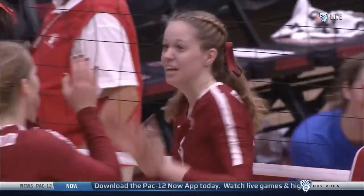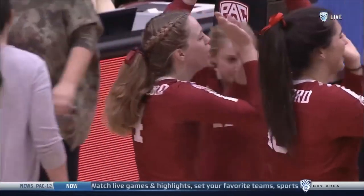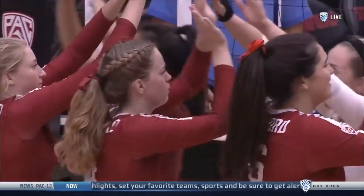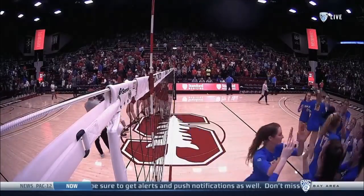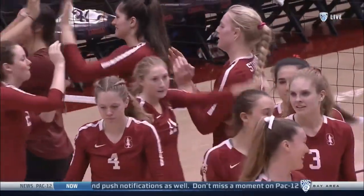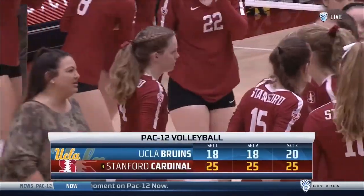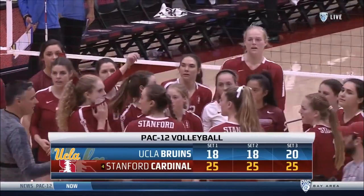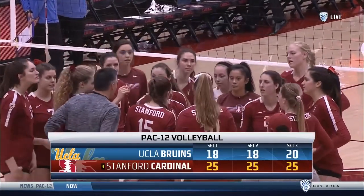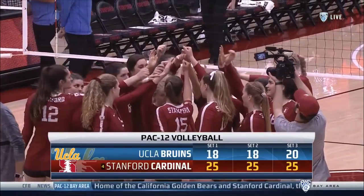Yeah, you know, UCLA has so many weapons, and she gets overlooked a little bit because of the star power on the team. But McClure does it all, and she finished with a little emphasis on that last one. She finished just 1 kill shy of a double-double, 9 kills and 14 digs for her. Catherine Plummer leading the way with 16 kills as the Cardinal hit .368 in the match with 12 blocks, sweeping UCLA 25-18, 25-18, 25-20. That will do it for us here from the farm.